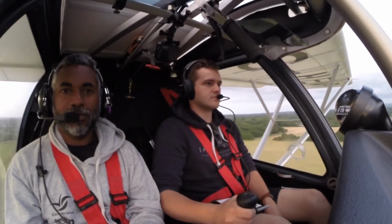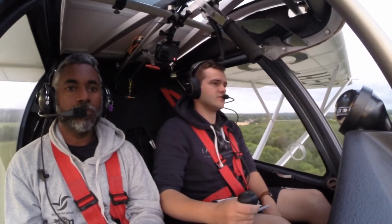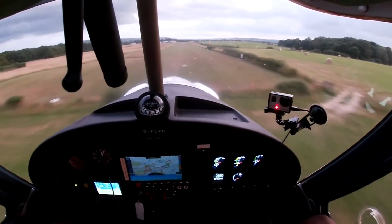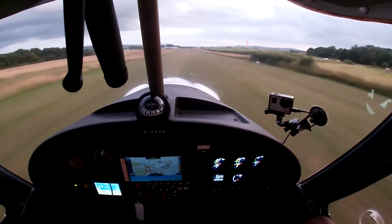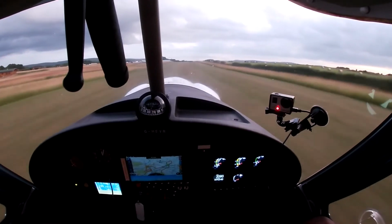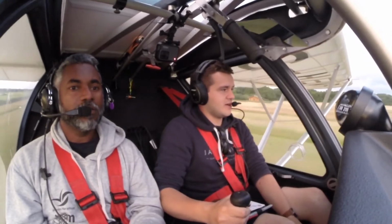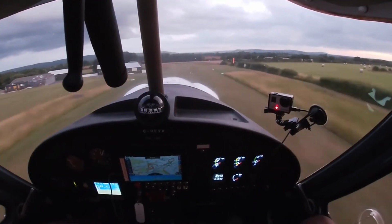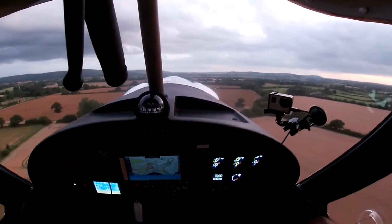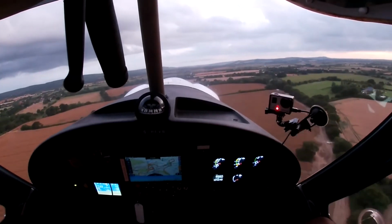This is a scary one. Golf Hotel Echo Victor Romeo short final runway 24. Going around, because we're running out of space. Yeah, we had barely any airspeed. Golf Hotel Echo Victor Romeo going around. God, this is fast, isn't it? Yeah, it didn't seem to be dropping speed at all then. We didn't seem to be losing much speed, and that's because there's barely any wind.